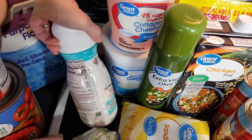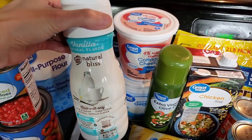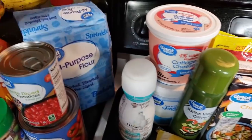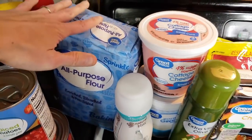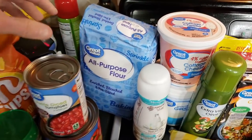Then I got some more coffee creamer for John's tea. This is the Coffee Mate Natural Bliss, the vanilla flavor. I grabbed some more flour. I'm making pancakes for the kids, so I needed flour for that.